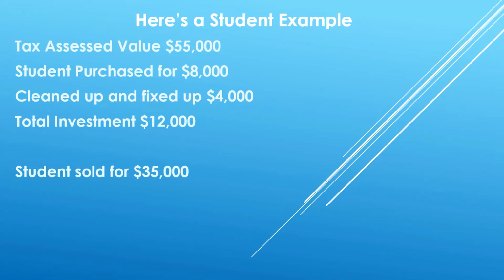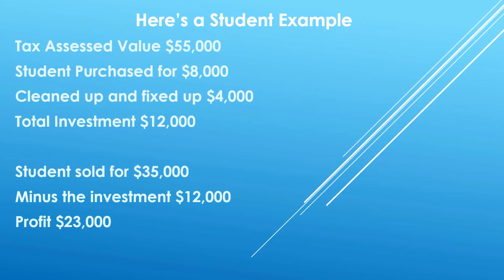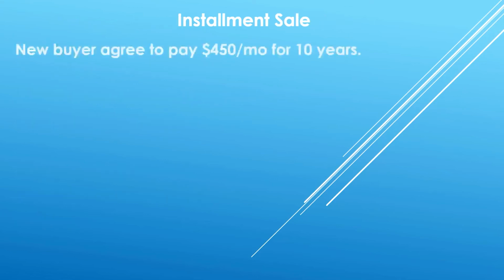Well, you could easily accept that. The math is they're going to make themselves $20,000. Not a bad deal. Going to make $20,000. But the buyer wants an installment sale. So they suggested to the buyer, okay, you want installments? We'll give you installments of $450 a month, and we'll do that for 10 years. And the buyer said, that's fine with me.